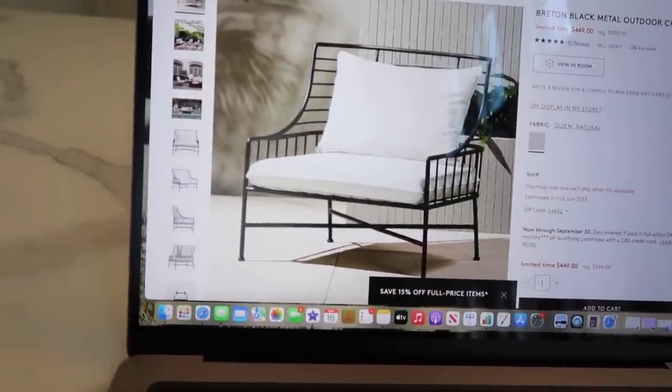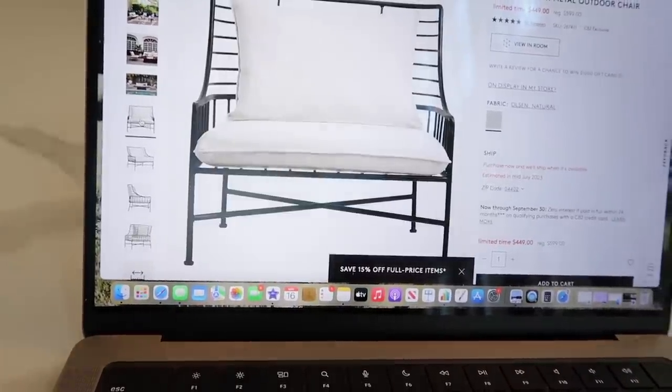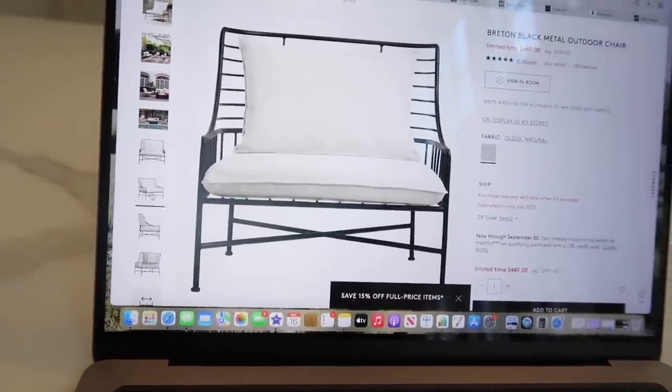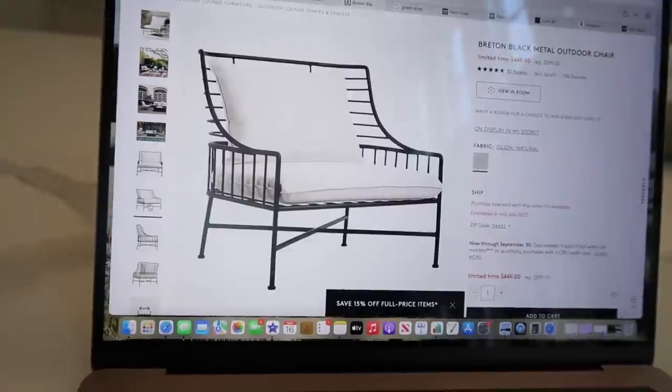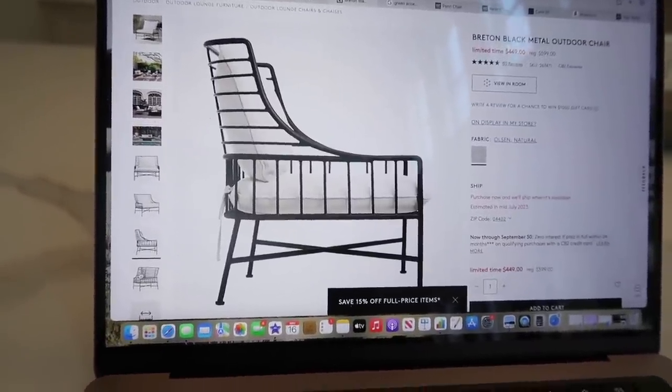This is like a cozy two-seater, and they're from CB2. I don't know, I just really, really like them. I think they're super cute, and I feel like they'd fit the space, and they're on sale for over $100 off, so I think I might order those.